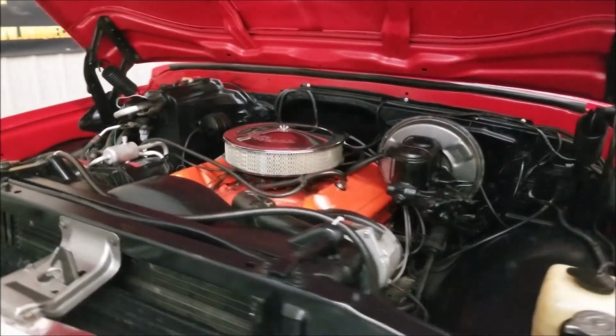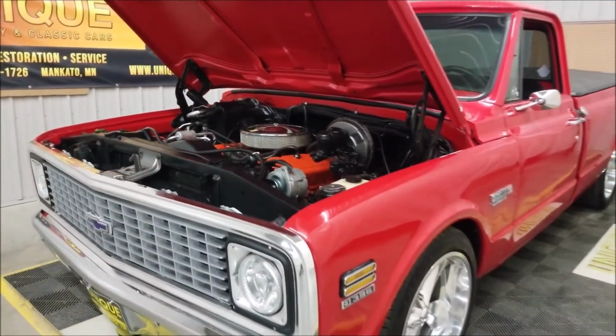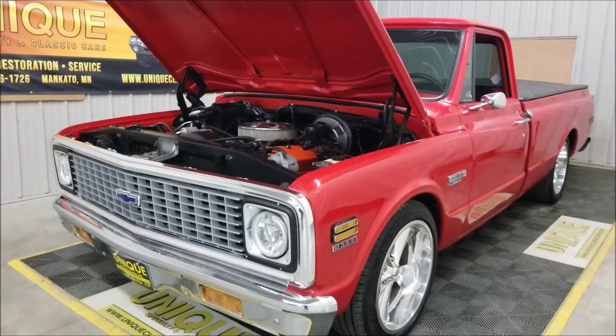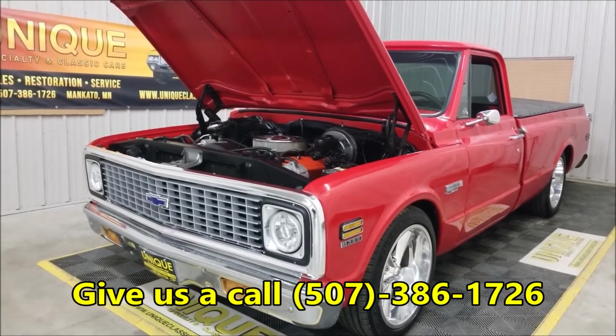There you go, 1971 Chevrolet C10. Beautiful original 396 truck. Red in color. Nice little custom job.